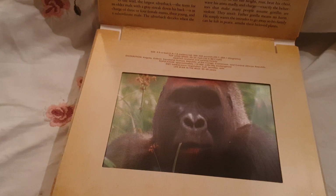They chuckle and scream. They smile. Keepers of captive gorillas say the apes express love, sadness, embarrassment, grief and happiness. And like a human fingerprint, the nose print of each gorilla is unique.